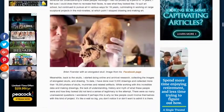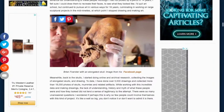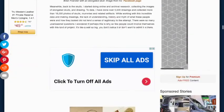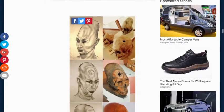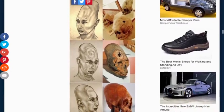Now, what you're seeing above is Brian Forrester holding one of the elongated skulls. And here is, I believe his name is Mark. Here are his drawings of what these people would have looked like.